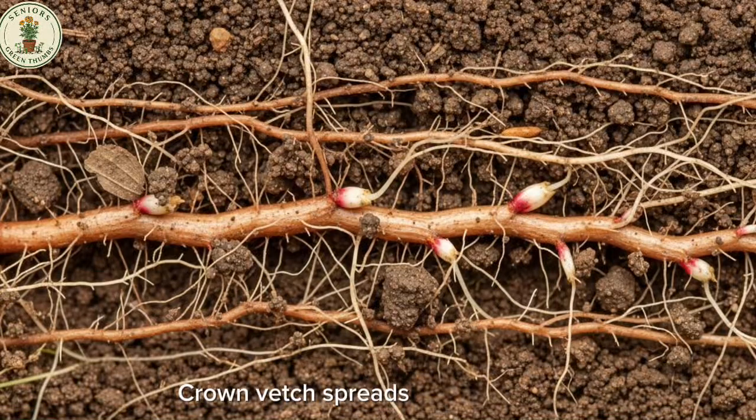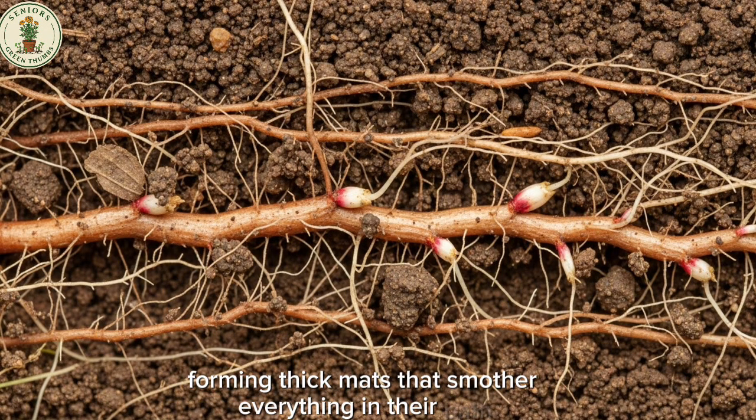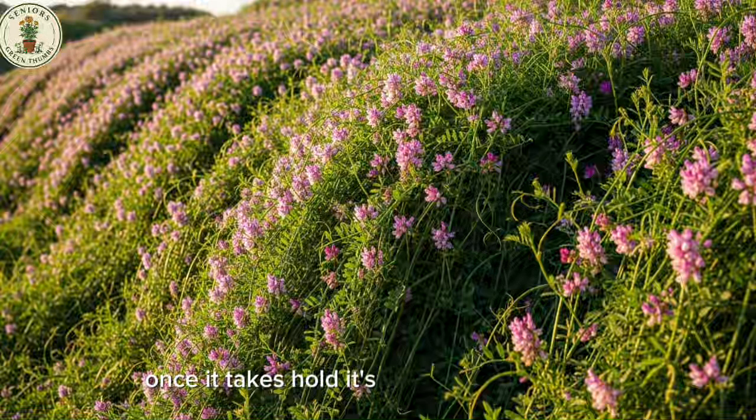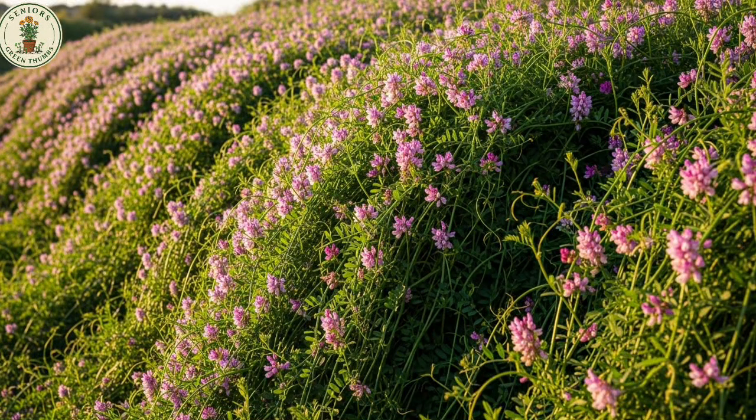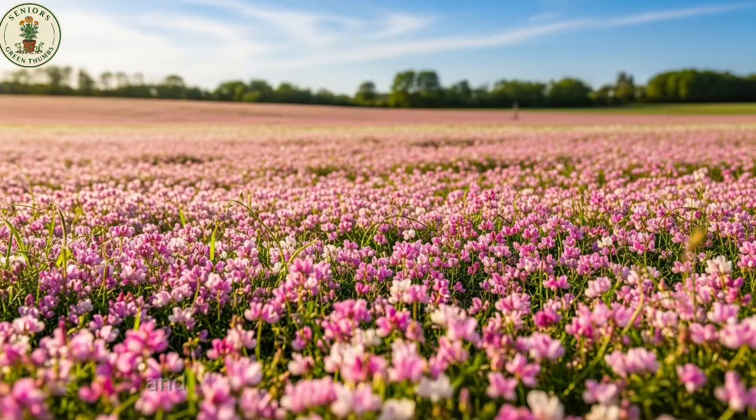Crown vetch spreads aggressively through underground rhizomes and seeds, forming thick mats that smother everything in their path. Once it takes hold, it's almost impossible to remove, and it doesn't care whether it's on a slope, in your garden, or halfway into your neighbor's yard. It crowds out native wildflowers, disrupts pollinator habitats, and leaves behind soil that's difficult for other plants to reclaim. It's the kind of plant that means well, but causes a lot of heartache down the road.